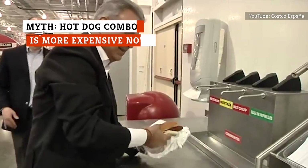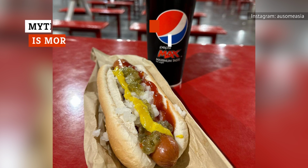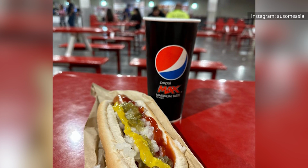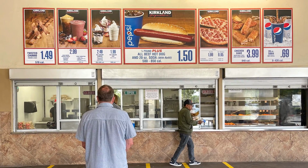This is probably one of the most widespread myths about Costco. The $1.50 hot dog and drink combo is not increasing in price. And if former Costco CEO and founder Jim Senegal has anything to say about it, which he has, you will not see this price go up.